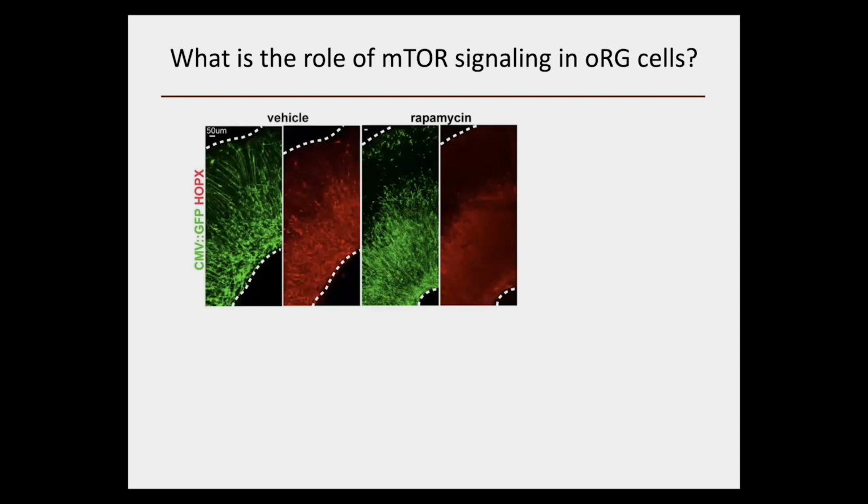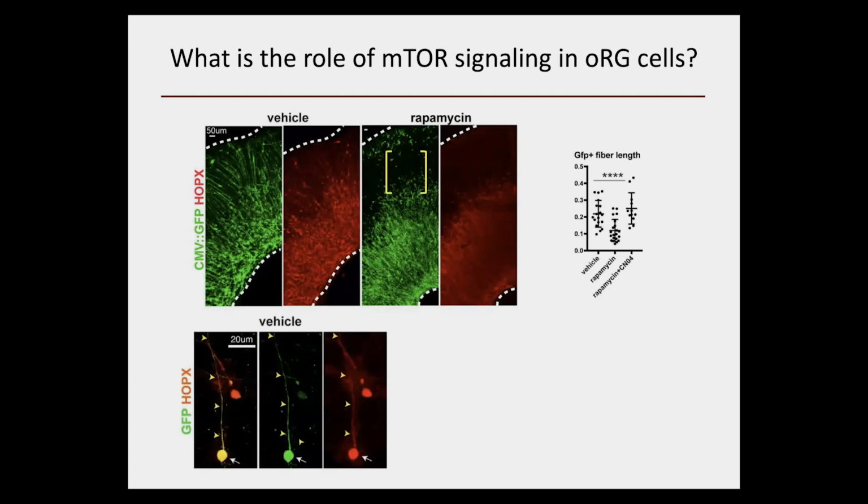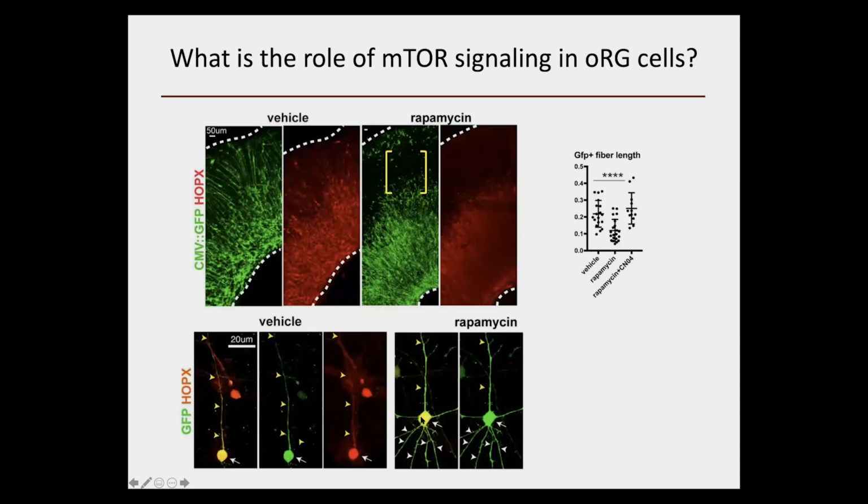So what is the role of mTOR signaling in these ORG cells? Some cells that have mTOR activation are using that as a growth signal and growth pathways. It can also have cytoskeletal effects. And in our hands, when we took these human cortical sections and treated them with rapamycin, which is an inhibitor of the mTOR signaling pathway, we found that the radial fibers, the outer radial glia radial fibers, were truncated. And moreover, when we took these cells in isolation and treated them with rapamycin, we found that the cell body sprouted multiple processes, as you can see here on the right, whereas the normal outer radial glial cells have either none or one apically directed fiber. So there's a change in the cytoskeleton when we inhibit mTOR signaling in these outer radial glial cells.